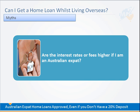So most lenders will not lend above 80%. Most lenders won't lend to you at all, actually. We have some specific and semi-exclusive arrangements where we can get you 90 and 95. It obviously depends on your situation, and we need to go through the policy with you. But certainly interest rates and fees are standard and would be no cheaper if you were in Australia.